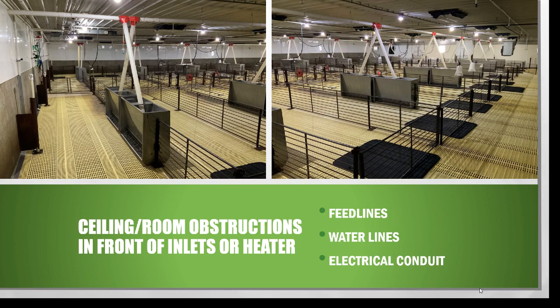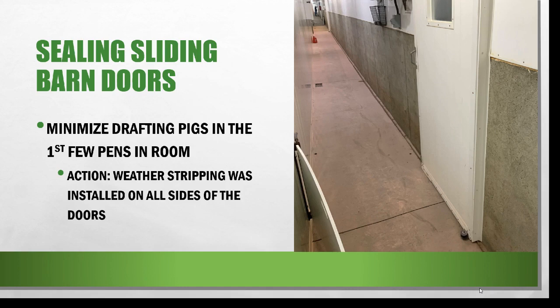Sealing around doors was another big one. Video footage, the pigs told us, in these first few pens in a room, it was just amazing. The inlets took care of a lot of it, but we'd still have certain locations, whether it was a back door or even just the front door. Air's going to take the path of least resistance at every single stop. In the first few pens, the pigs were laying way away from the door and piling up in the back, and it was a pretty easy fix.